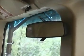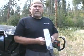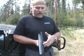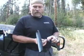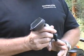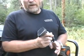Now, one of the sources for that mirror is going to be inside, and that's the center rear view mirror. One of the reasons I like the center rear view mirror is, it's a fairly large mirror and it's easy to get off. On most vehicles, it's just a little screw that you take off, and then the thing just slides up off a post that's glued directly to the windshield. So it does come right out.